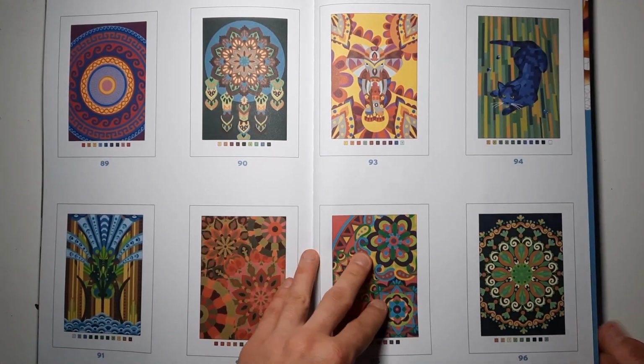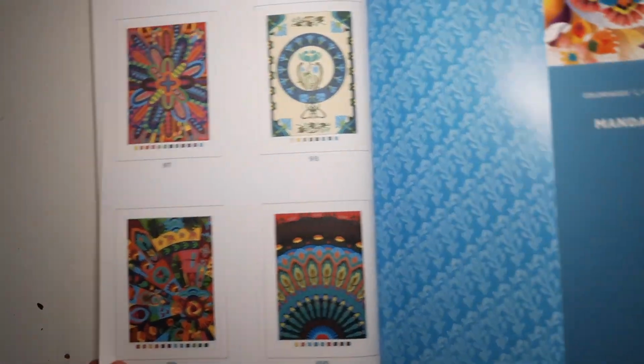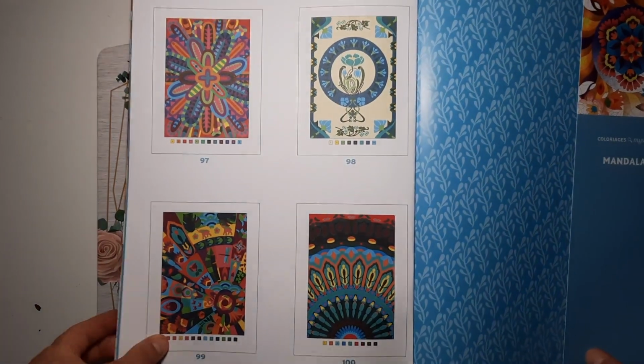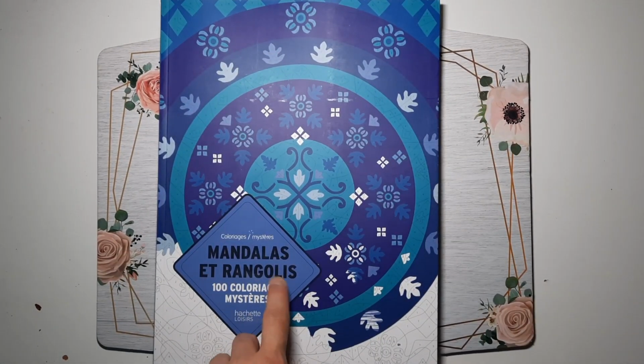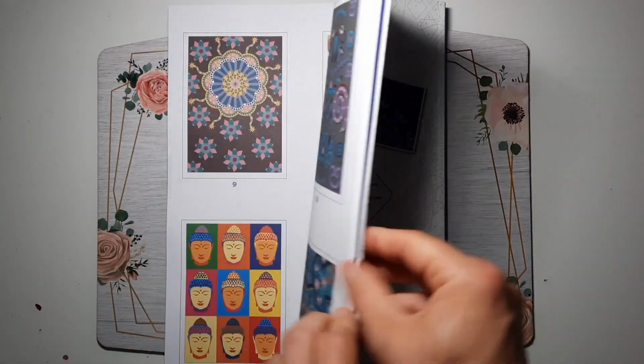So whenever I feel like working on mandalas with acrylic paint, I'm going to take this one, the Mandalas Coloriage Mystère. And then there was also this one, Mandalas et Rangoli.